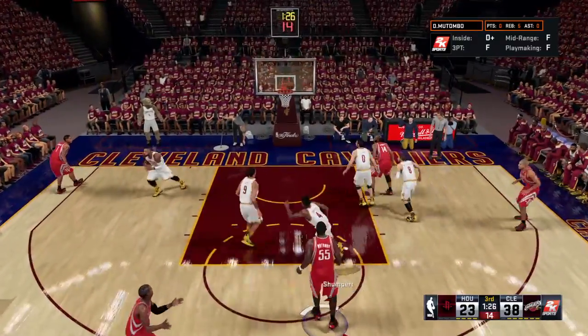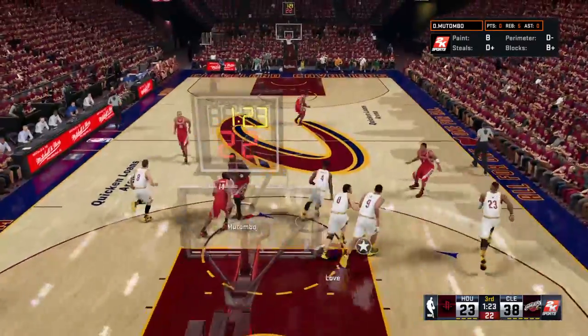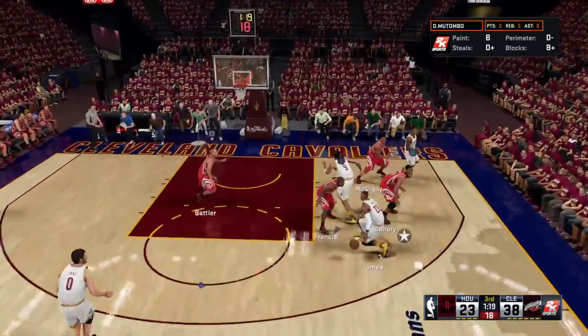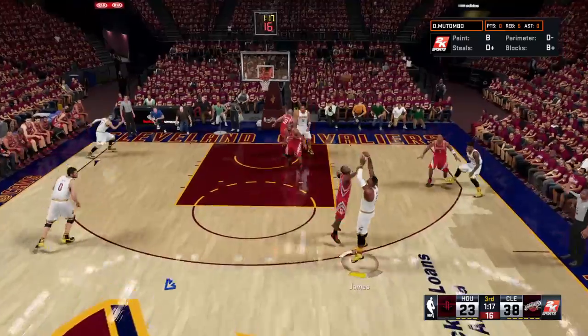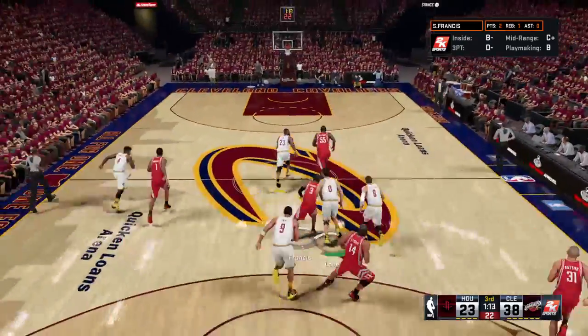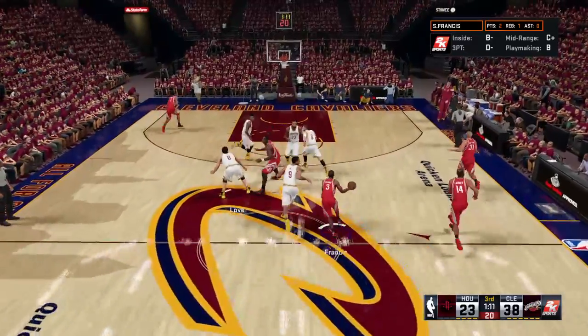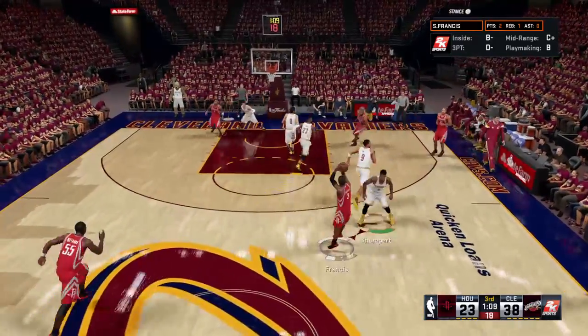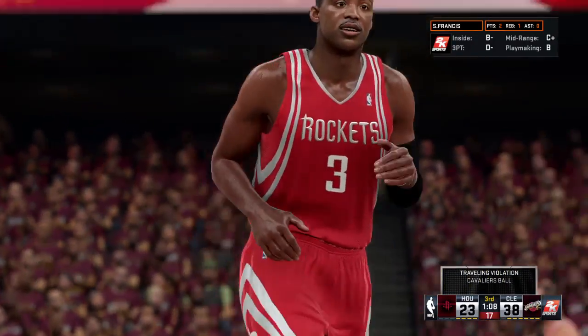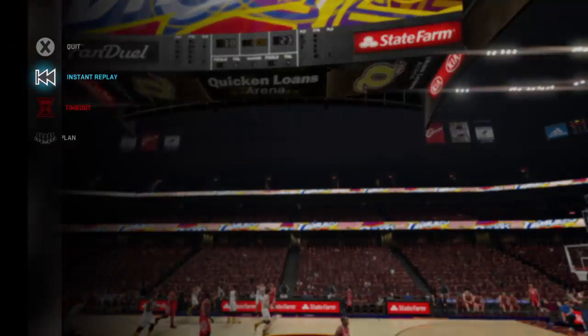Mutombo up top. He's been patient so far. Nothing yet on the scoreboard. James outside. Lets the three fly. And again, LeBron missing. And, you know, he's a threat from deep, no doubt about it, but it just has not been there for him tonight. You might want to change your game plan a little bit offensively.